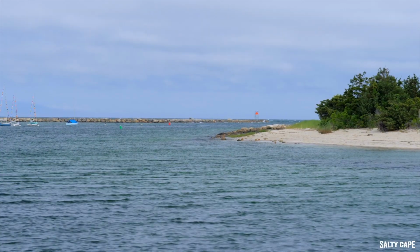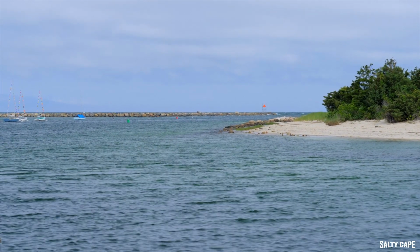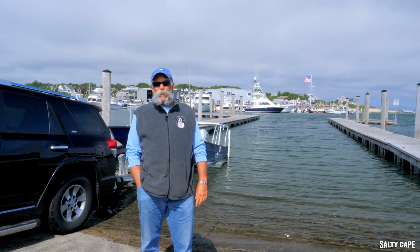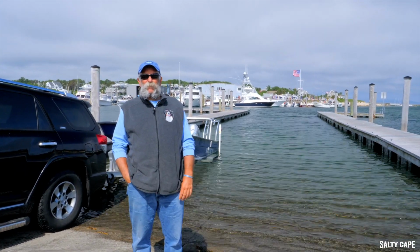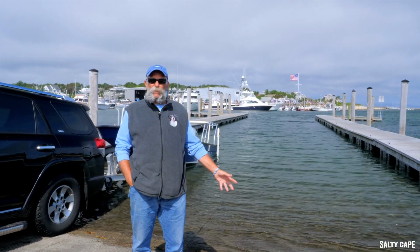Lots of striped bass. The waters outside of Sesuit Harbor have some of the best winter flounder fishing on the north side of the Cape, and that's a pretty popular activity. There is a party boat that runs out of here, so folks can go bottom fishing.